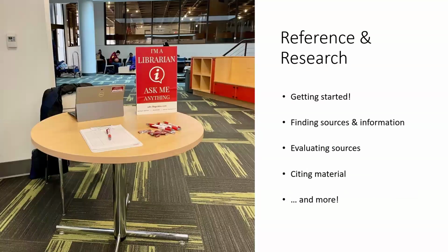So what kind of help can we provide? Well, we offer things like how to get started on your research or any information need you may have. We can also answer questions about the university. We can help you track down sources and any sorts of information, not just for your class, but in your personal life. I once helped a student figure out how to get their car to the DMV. We can offer help with evaluating sources you may want to use in your assignments. And we can also help with citations. And really, if it's related to information or navigating the university, we are here to help. And if we don't know the answer, we will track down someone who does.